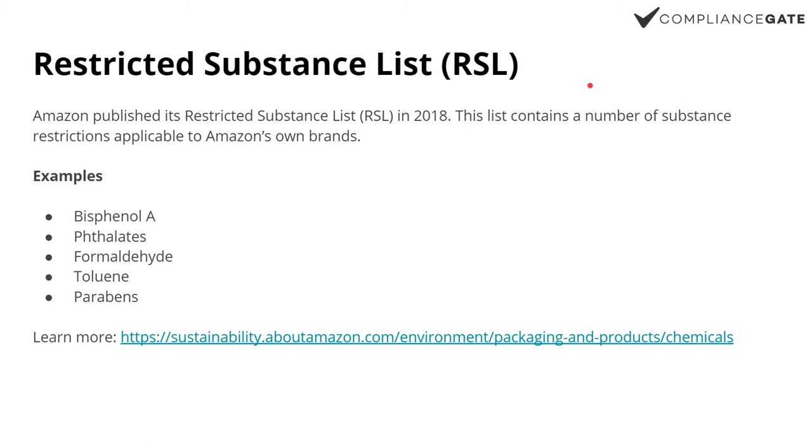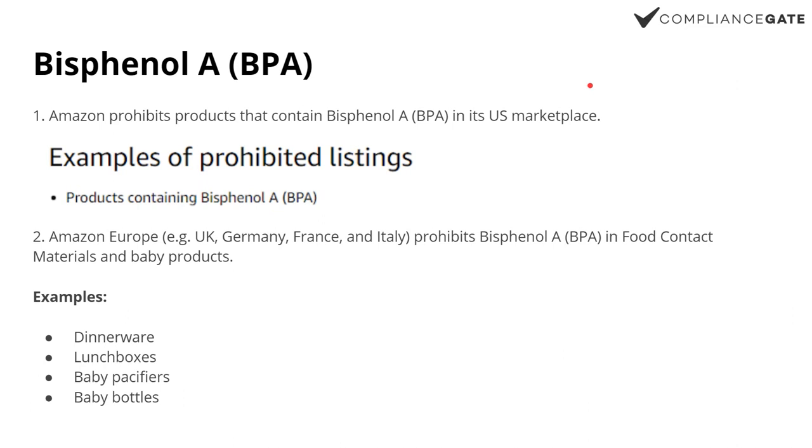You can actually see this on Amazon's sustainability subdomain. Now, why do they have this list? Well, they want to show that they go beyond the regulatory requirements, which is something that is quite common when it comes to larger brands. So it's not entirely unheard of. And that's really what this is about: that they are going above and beyond the regulatory requirements. Sometimes they also require third-party sellers to do the same thing.